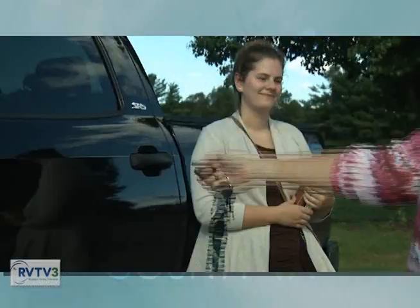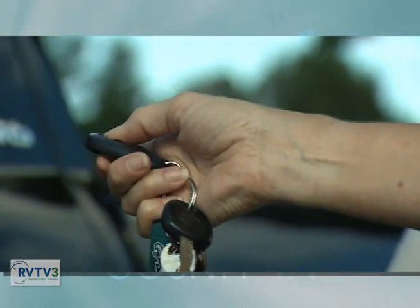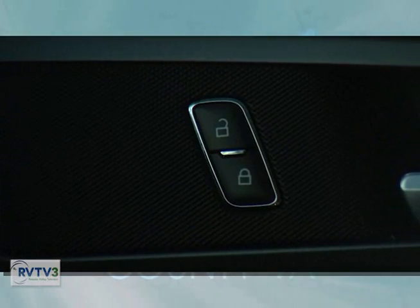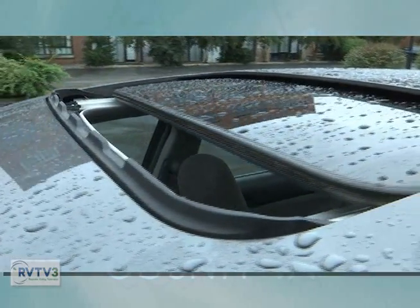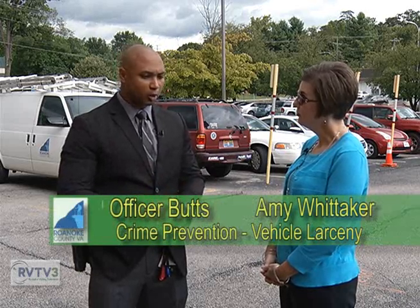Okay, so some of the things that we can do to mitigate this and prevent this from happening to the citizens of Roanoke County and the surrounding areas are to simply start just by locking your vehicle, making sure that you double tap that fob that goes to your vehicle. Make sure you hear that audible horn, or you can manually hit the lock before you shut your door. Always make sure that your windows are fully up, even if you have vent shades. Make sure that your sunroofs are fully secured as well. Okay, this will greatly mitigate vehicles being entered and pilfered through and your items being stolen.